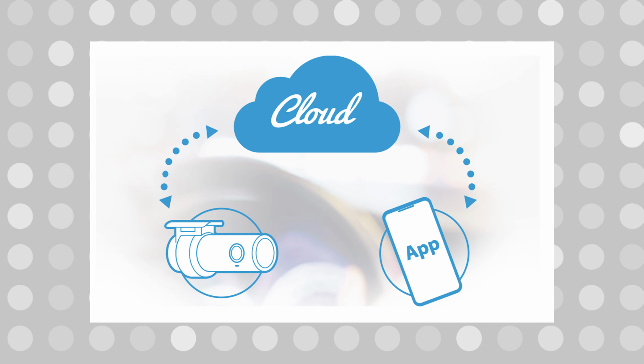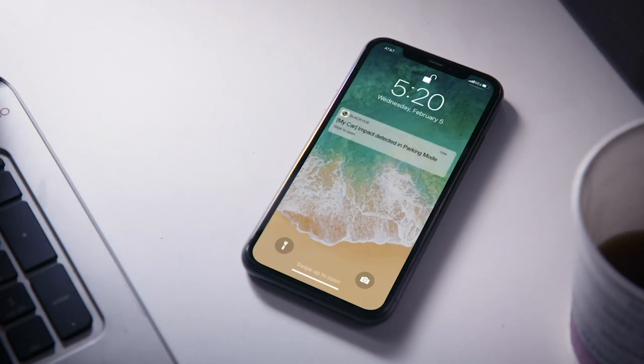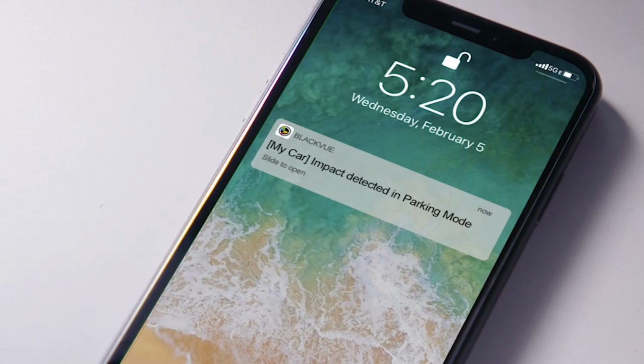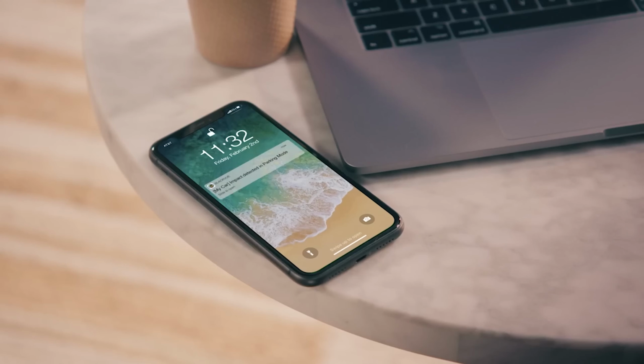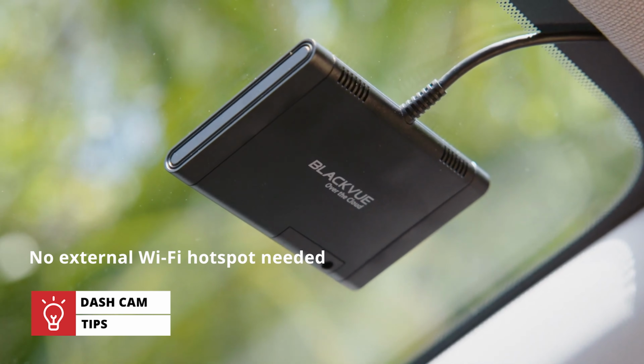So there's standard video auto backup, remote live view, GPS tracking, remote playback, and there's also event notifications where you get notified on your phone whenever something happens to your car. And because the LTE module is built in, you don't have to worry about purchasing an external Wi-Fi hotspot.